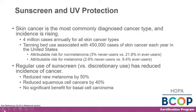So next in the non-pharmacologic interventions is sunscreen and UV protection. Skin cancer is the most commonly diagnosed cancer type overall, and the incidence is rising. We know that there are about 4 million cases annually for all skin cancer types. And we do know some of the reasons for that, with tanning bed use associated with about 450,000 cases of skin cancer each year within the United States.